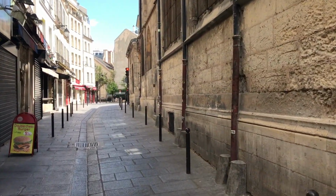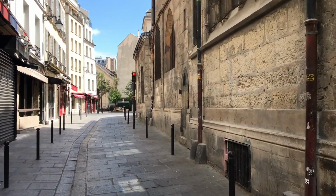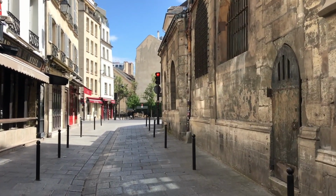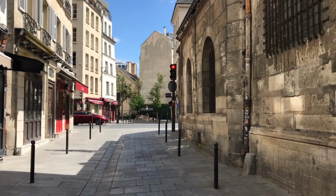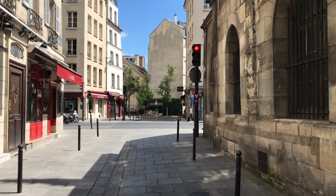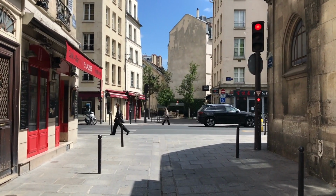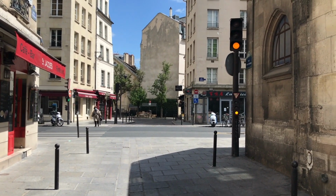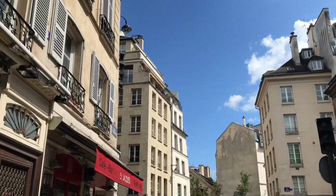I really apologize for repeating that again and again, but this is one of the very first times in my life that I'm seeing this street empty in the middle of the day. It's totally unusual. So remember I mentioned that Haussmann, when he renovated Paris and built those wide, straight and large boulevards, did it in order to make it easier to control. It's time for you to understand why.